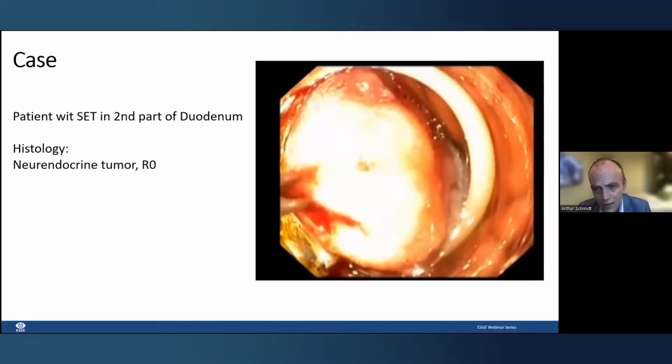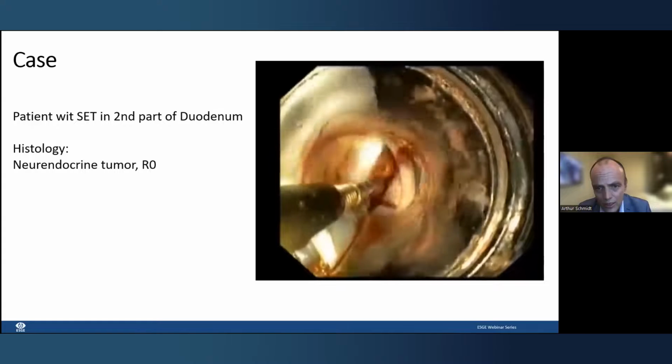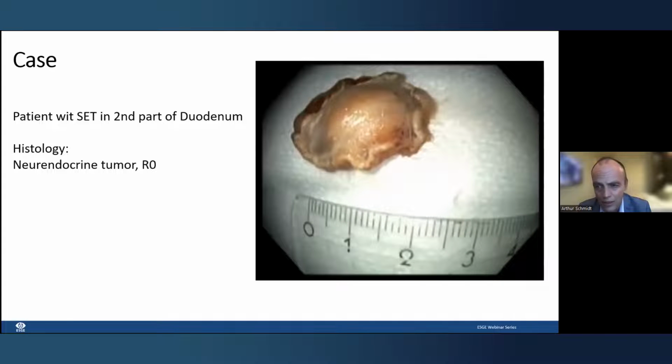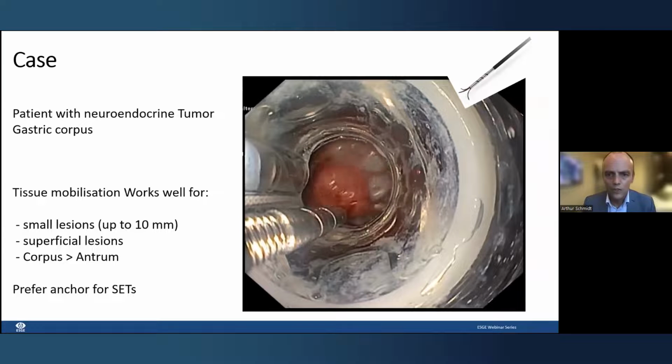As you can see here, this allows a very good tissue mobilization in case of those subepithelial lesions. And the resection in this case went very fine. You can see here the resection specimen. And this was actually a neuroendocrine tumor, which was R0 resected. And this was also a curative procedure.